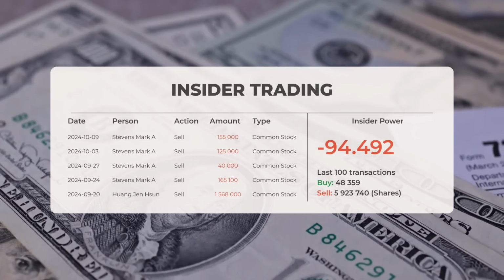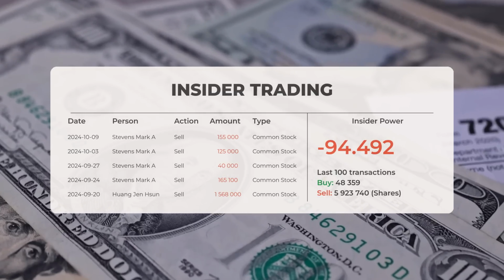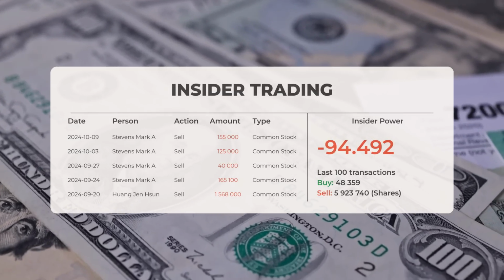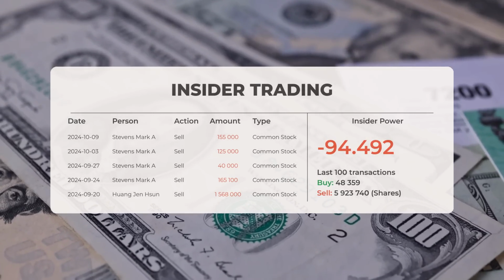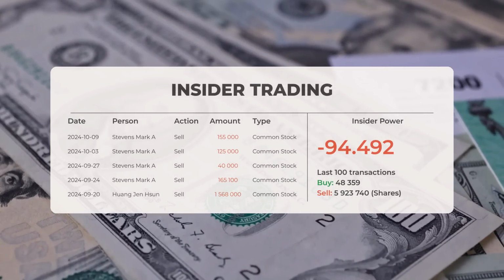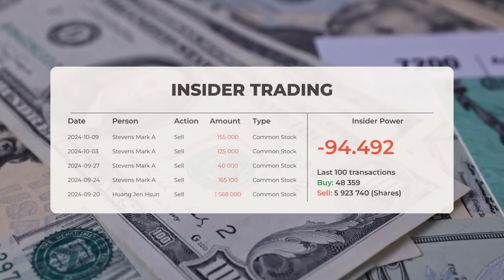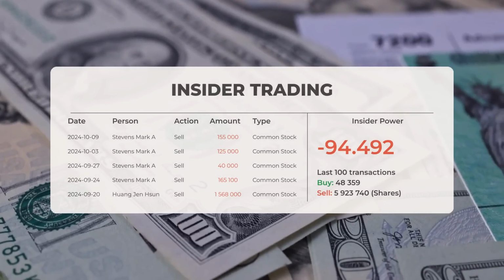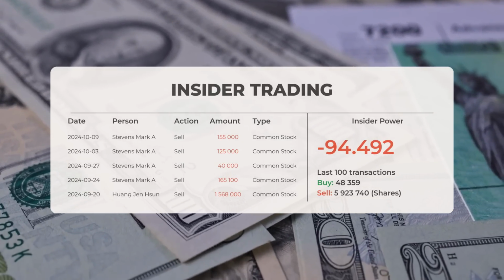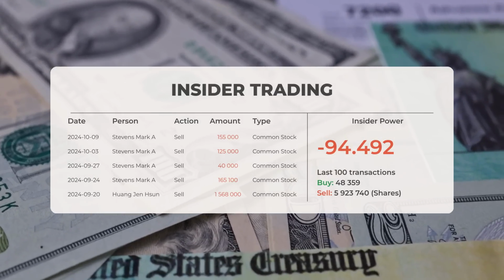On the 20th of September, 2024, Jensen Huang sold 1,568,000 shares of common stock. Based on the 100 most recent insider trades, we've calculated the insider power to be negative, with a ratio of negative 94.493. Overall, insiders purchased 48,359 shares and sold 5,923,740 shares in the last 100 trades.